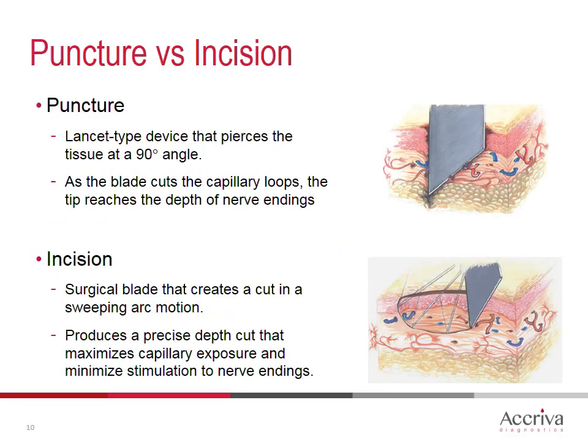Most self-retracting heel stick devices come in one of two design features, to either puncture the skin or to cause a skin incision. Let's look at a puncture. What is a puncture? A puncture is taking one of those manual lancets, putting it into an automated device. How does that work? Well, they all have a little sharp point at the end, which has to be able to pierce the skin, but the cutting blade is over here. It's laterally. It's above where the point is, okay? This is what's actually cutting the capillary loops.